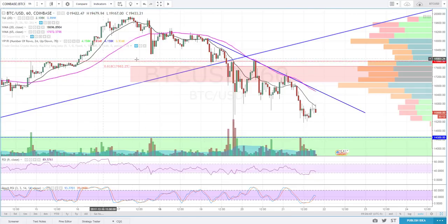See how this was resistance, and then support, then we broke it, and now it's resistance. I really want to see that broken at 17,900, and if we get back up to that, you're probably going to get a bounce off of this old trend line, which typically happens, a retrace, and then a move through it. And I think now you're cleared for seeing how far you can move up into the 20,000 range.